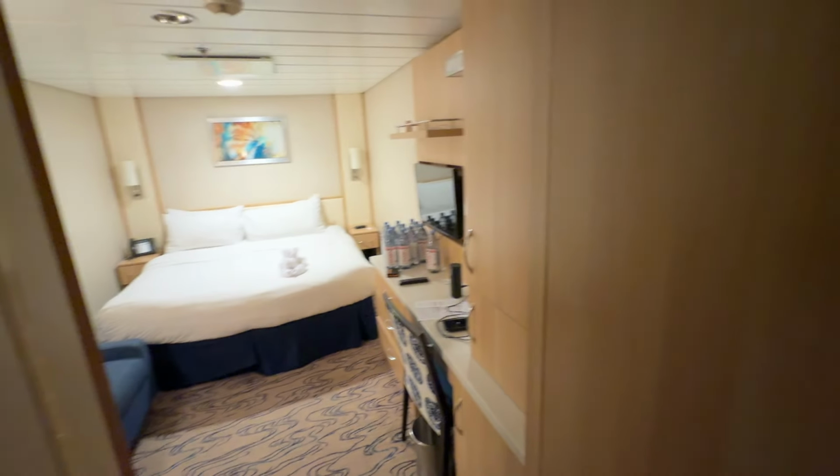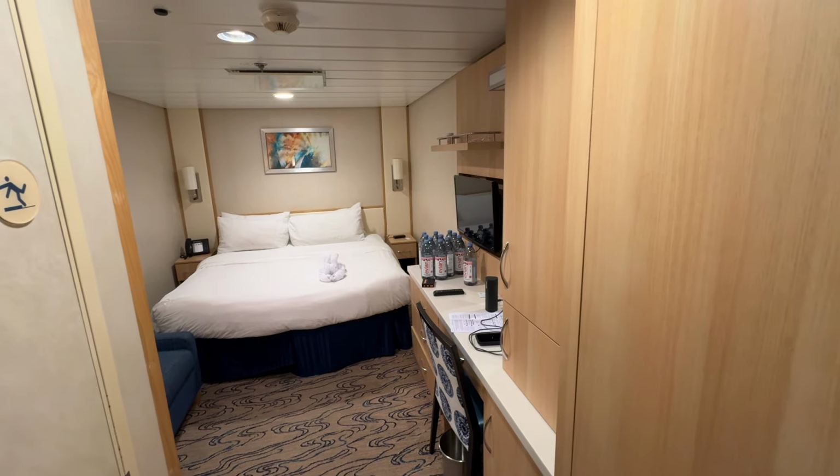Now, this being an interior cabin, we have no natural light. So the one thing about this, I'll just do it briefly. If I press this button, it's totally black. Now, if I can find the switch, that'd be great. There we go. So you just press the button there, and it turns on and off.